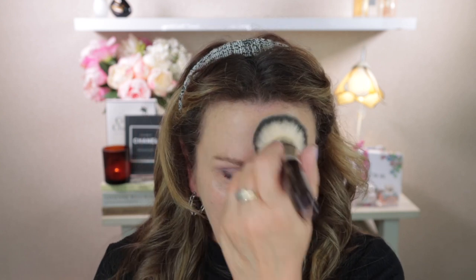So I'm not going to put a huge amount of powder on. Just taken a little bit on this brush. This is the BK Beauty. This is the 105 brush. And I'm just going to dab a little bit of powder on all over. But I don't find that I need to put a lot on. This really is just a great foundation for oily skin, and I think it looks really, really lovely.